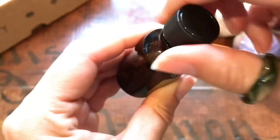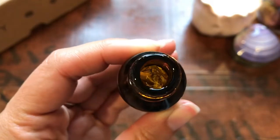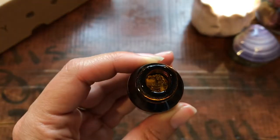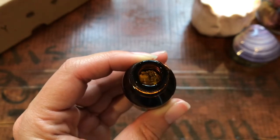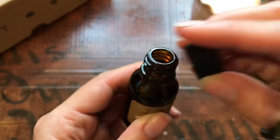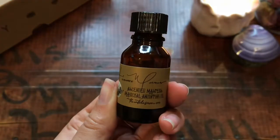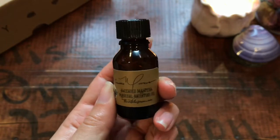So let's take a look at this. Ooh, you can see. I love when you can see all that herby goodness. Ooh, the scent just hit me. Whew. Yes. It's like a lot of that lemon scent, but earthy, like earthy lemon. More like the rind, which I think is nice. Or the zest. That smells good. Ooh, I'm starting to think, what could I use this for? Because I love lemon. I love to eat lemons, which is probably not good for my enamel, but I love lemon.